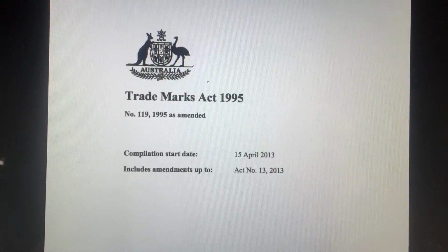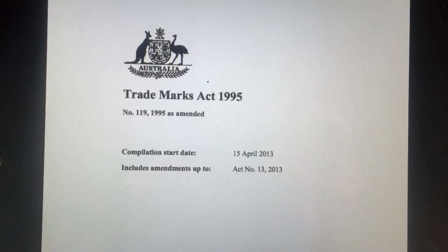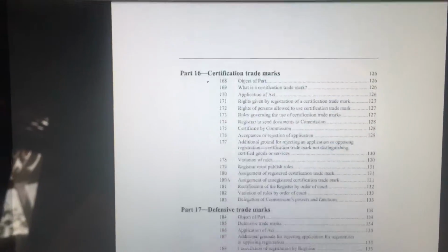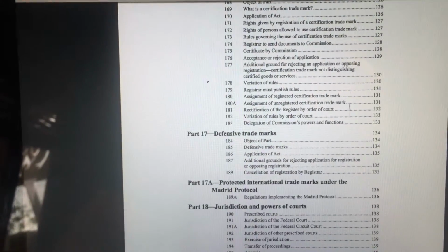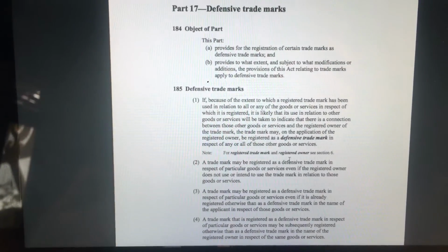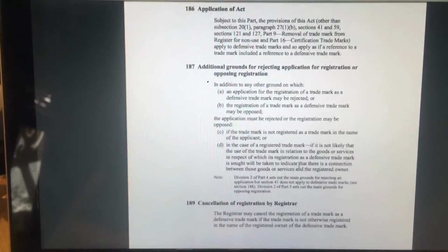This piece of Commonwealth legislation, the Trademarks Act 1995, focuses specifically on trademarks in Australia. Part 17 focuses on defensive marks and Section 185 defines the grounds for applying for a mark. A defensive mark intends to prevent trademark infringement. Here is a simplified version of Section 185 of the Act.